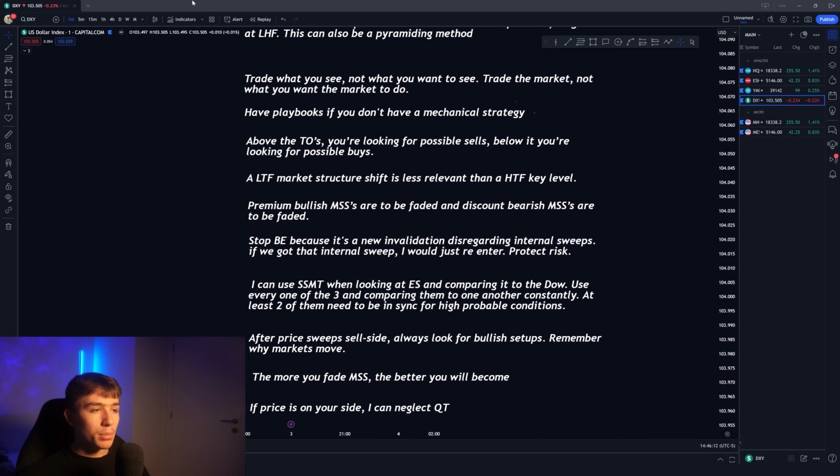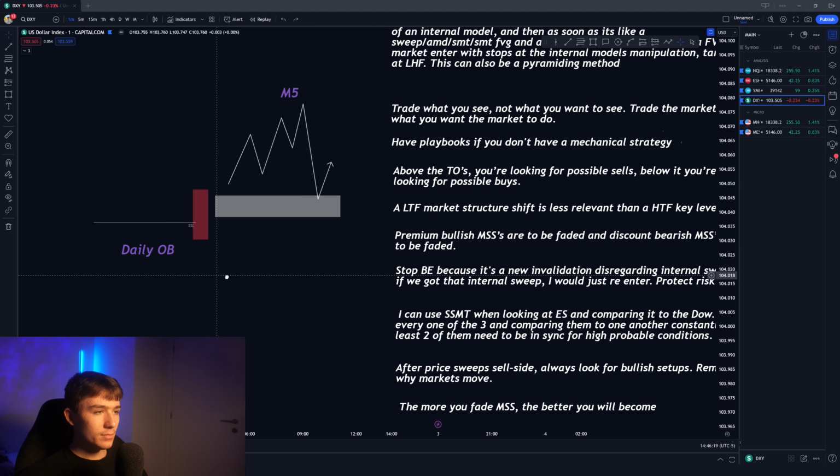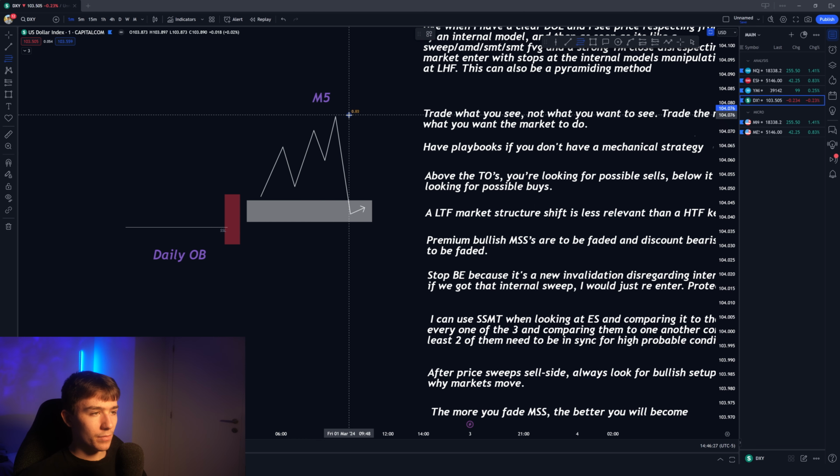Then, premium bullish market structure shifts are to be faded and discount bearish market structure shifts are to be faded. This means that we are basically in discount, if you go back to this example, but we want to short. So that's not good, right? So let's say this was looking like this. Then yeah, I agree, this can be a nice trade right here, okay? But as long as we are in discount and we want to look for shorts, it's not good, right?